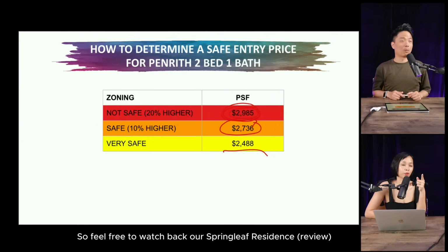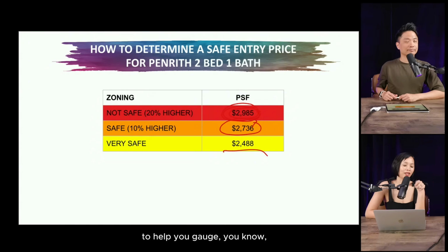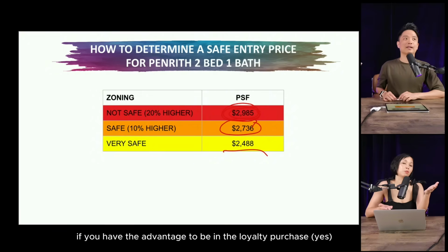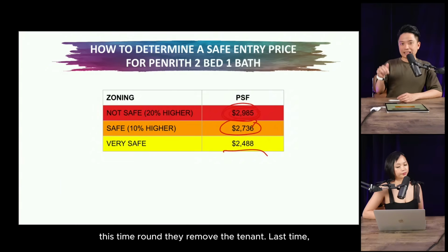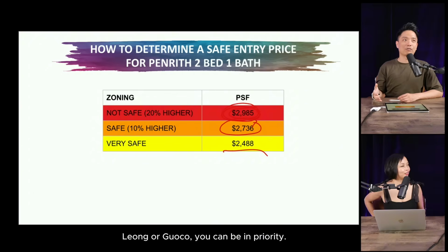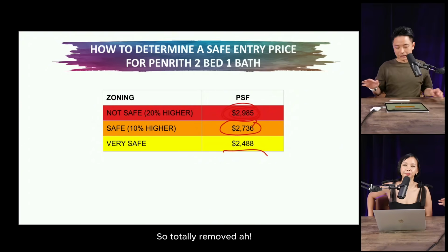Feel free to watch back our Springleaf review to help you gauge and draft out all the price lists, if you have the advantage of being in the loyalty purchase. Yes, correct. But this time round, they removed the tenant. Last time, if you were a tenant of any development by Hong Leong or Guocoland, you could be in priority. This time the tenancy privilege is totally removed.